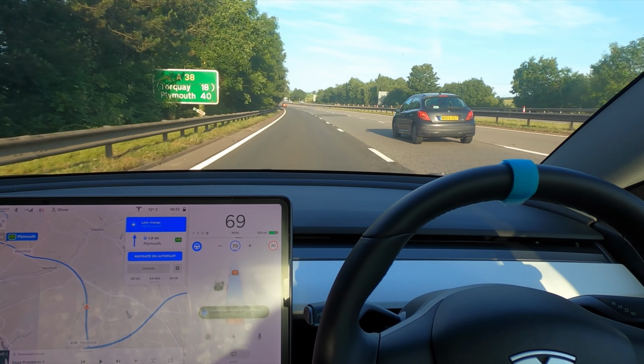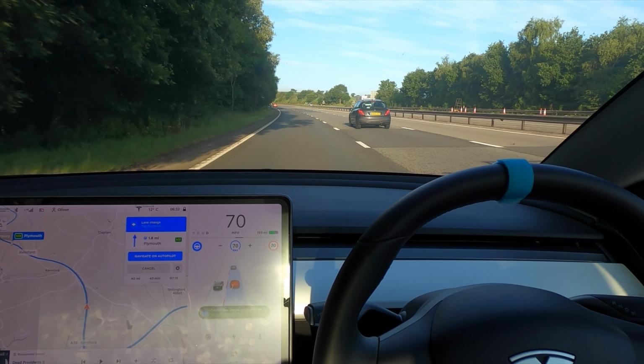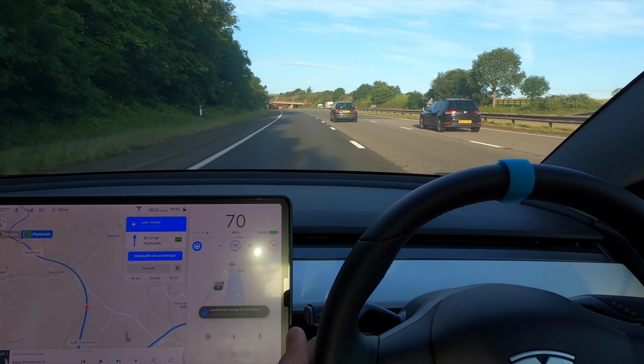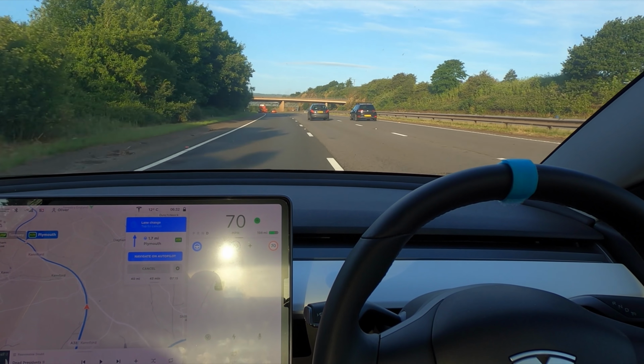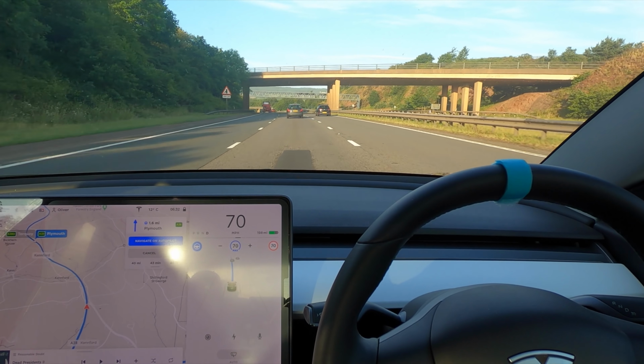It's asking us to change lanes here, but you can see that it's saying it's not safe to, because we've got cars all around us here. But I'm just going to try a lane change. Let's just make sure the lane changes are all good. Yeah, look at that. No problem with the lane change. Really nice and smooth.